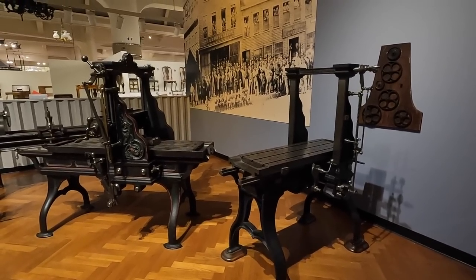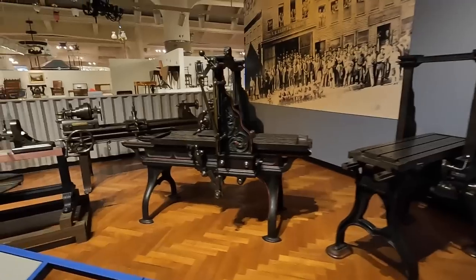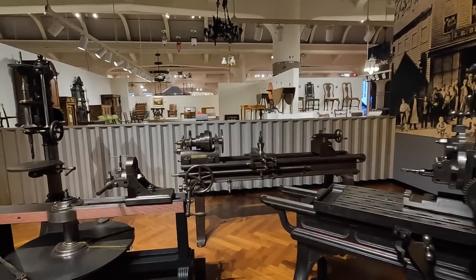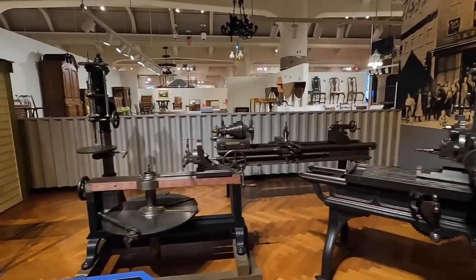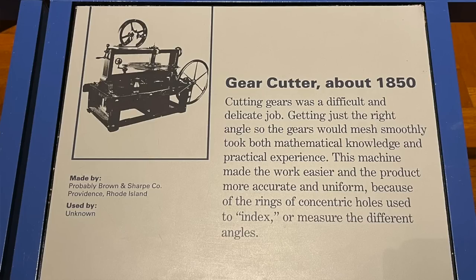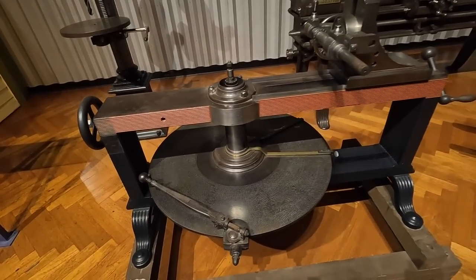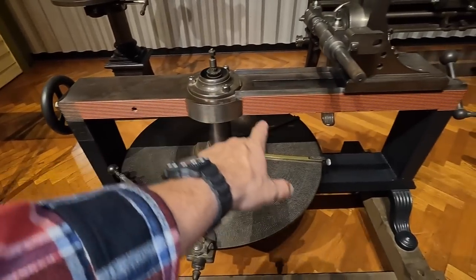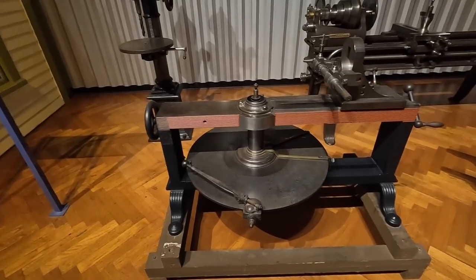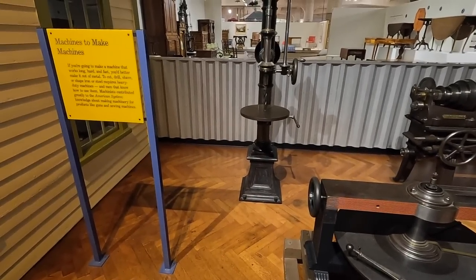So this one's a Putnam. Maybe both of them are. Fitchburg, Massachusetts. Back there you have the metal lathe. That's a Chamberlain, Boston, Mass. And this is a gear cutter. You see all the holes on this wheel here? That's for indexing, however many positions you need to index it to cut your gears. Drill press, I've never seen a column like that underneath the drill press. That is beautiful.